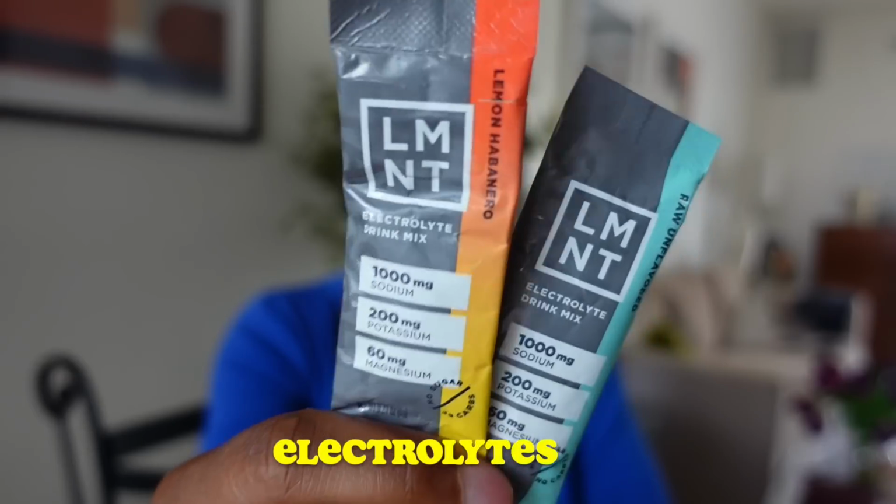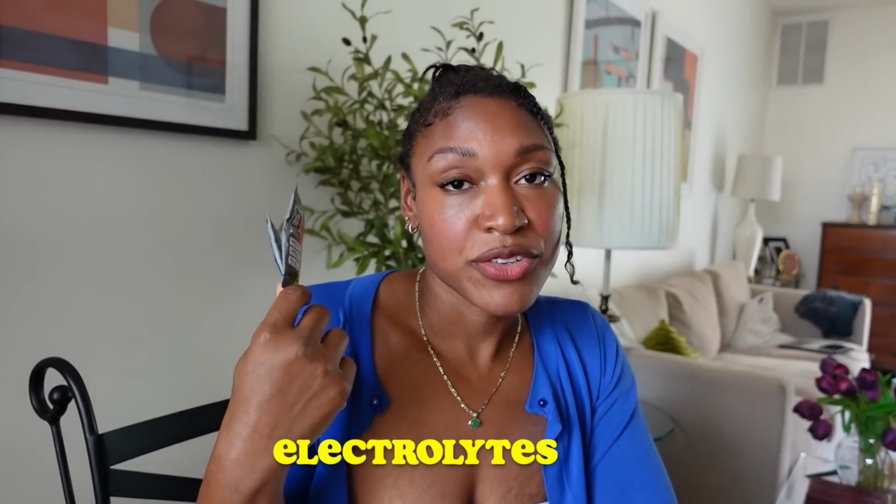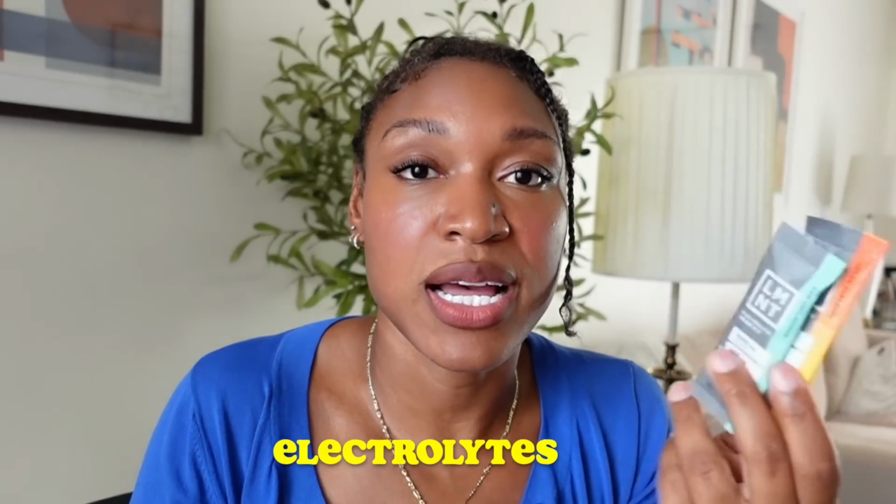Next, I'm going to recommend Element Electrolytes. These are the electrolytes I have on hand. The reason I go with Element is because they are sodium based. If you have higher blood pressure, beware. If you are prone to high blood pressure, beware. This has 1,000 milligrams of sodium in it.